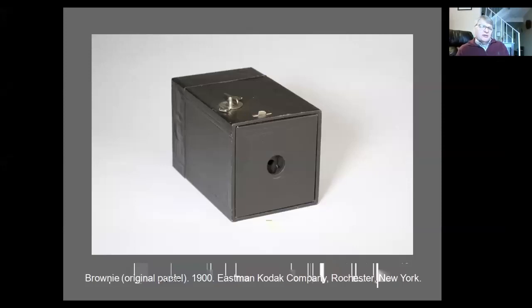This camera is called the Brownie, comes out in 1900. It basically is pretty much what Eastman was after. This was a camera they sold for $1. It was originally intended for children, but adults used it. Pretty much it made the same quality picture that the $25 Kodak did, but sold for $1. So in just a 12-year period, you've gone from a sales price from $25 to $1.